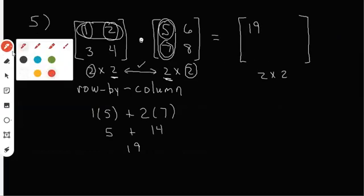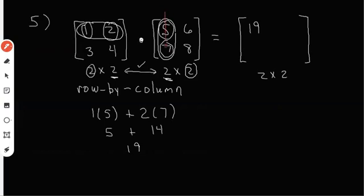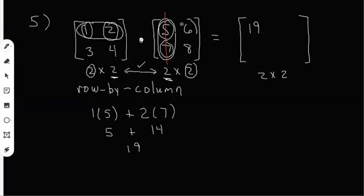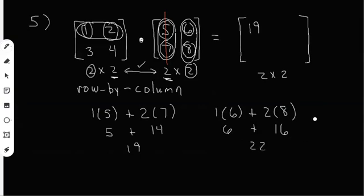Okay. So now we're done with the first column. So what I'm going to do with the first column is mark it out in red. And then I'm going to circle the next column and go from there. So let's circle the second column now. Okay. So now we're going to do the same exact thing that we did with the first column, but with the second column. So we've got 1 times 6, plus 2 times 8. 1 times 6 is 6, 2 times 8 is 16, 6 plus 16 is 22. So that's going to be the next number in my matrix. I'm going to put it beside the 19.